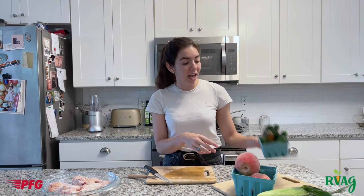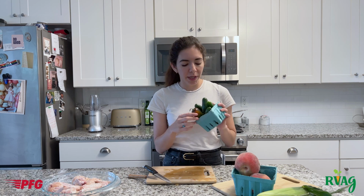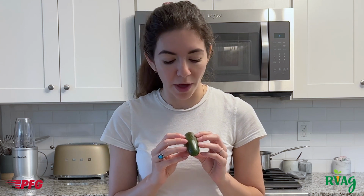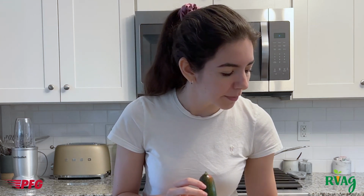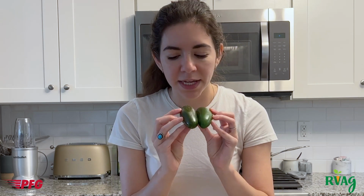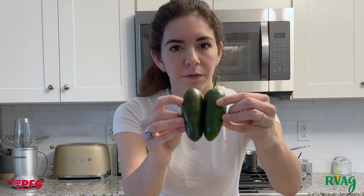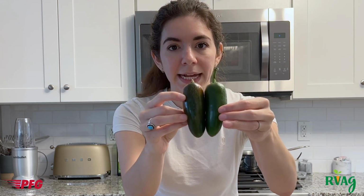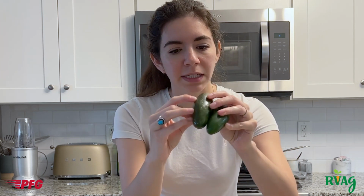So now it's time to chop up my jalapenos. Jalapenos tend to come in bulk, but I'm really only going to need one of them. Something that Sergio was telling us was how to determine whether a pepper is hot or not. And he mentioned that when you see that they are kind of clear here, it's just plain skin, they're not going to be very spicy.